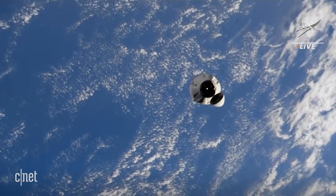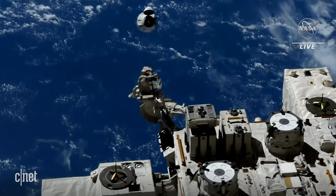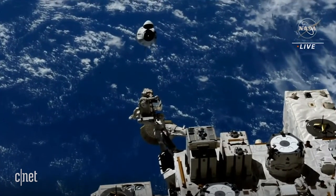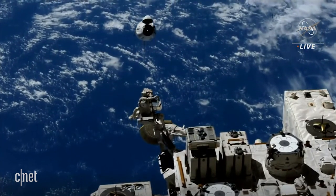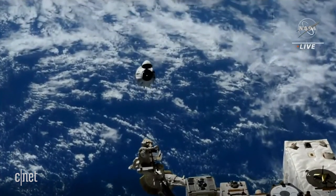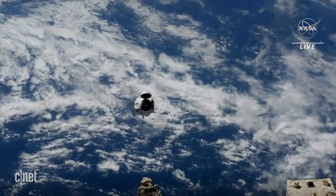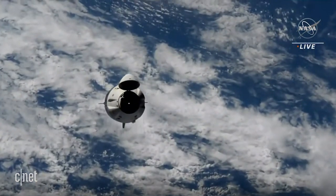And as we've mentioned earlier, the whole point for doing this fly-around maneuver essentially is to take pictures of the station. There have been a number of new installations put on station since the last fly-around maneuver, and so this is a great opportunity to document the exterior of the station, basically do a photographic survey, and be able to see parts of the station that some of the onboard cameras might not be able to reach.